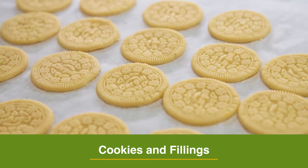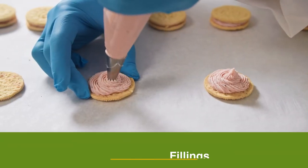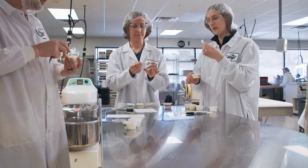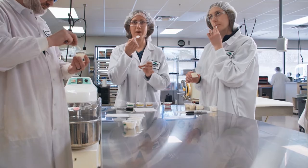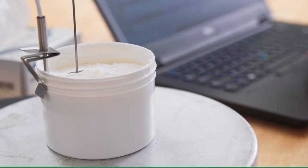Our bakery lab is equipped to run samples and test various types of bakery items, including molded cookies. Fillings can pose performance challenges. We are able to help create different formulations to test performance attributes.